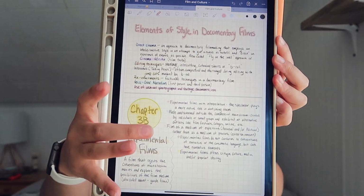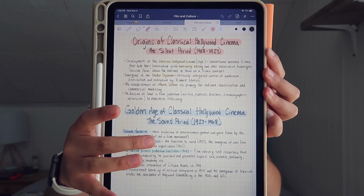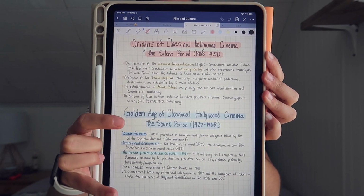I've been taking all of my notes on this. I will show you some. If you haven't seen my last video, I did a page of notes just to show you how I do it, but I've gotten so much better. So these are my most recent notes that I took for my film and culture class, and I just enjoy it so much.